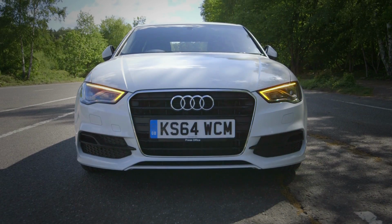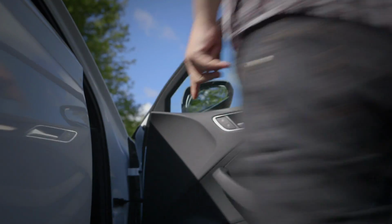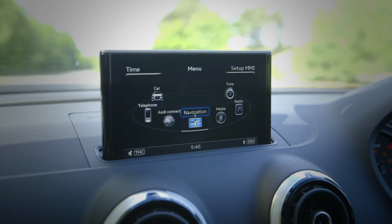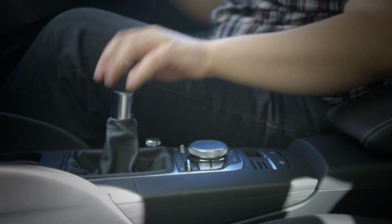Audi is no stranger to niches and succeeding in them, and the A3 Saloon takes them into another one, that of the hatchback-based saloon. It's a car which aims to take the impressive A3 into the more discerning and style-conscious saloon market. Hatch-based saloons have never been wildly popular in this country, but the A3 could change all that.